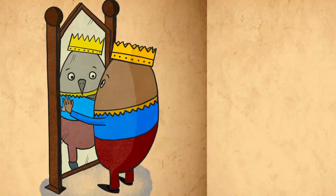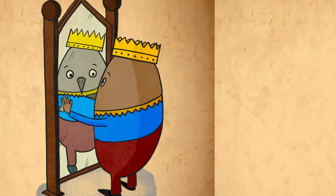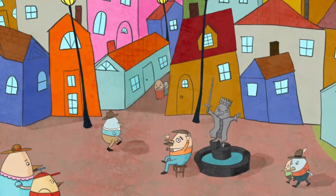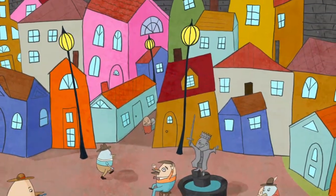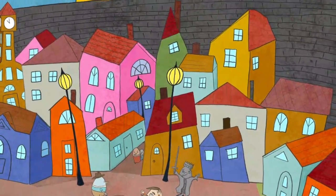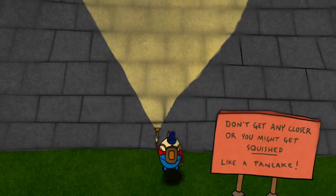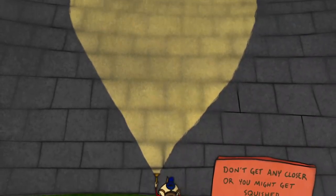Our most popular story so far is called Beyond the Wall, The Untold Story of Humpty Dumpty. And Humpty Dumpty's an egg living in a world full of eggs. And the village he lives in is surrounded by a giant wall. And as an egg, you don't ask questions because it's a dangerous world. And so questions can get you into trouble.